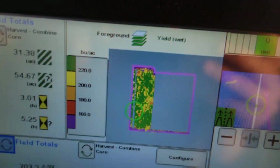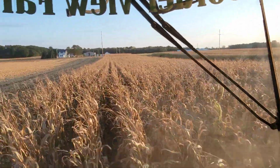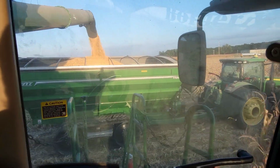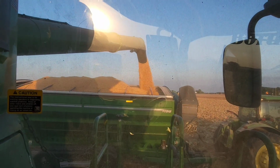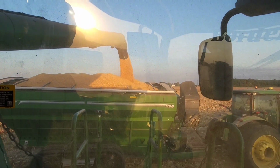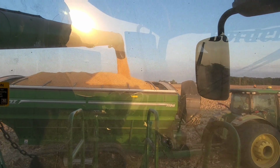You can see our yield map there. This is good corn. This is good. The fungicide is for sure making a huge difference in this variety. Cart's about full. Surging makes this unloading on the go very difficult as well.